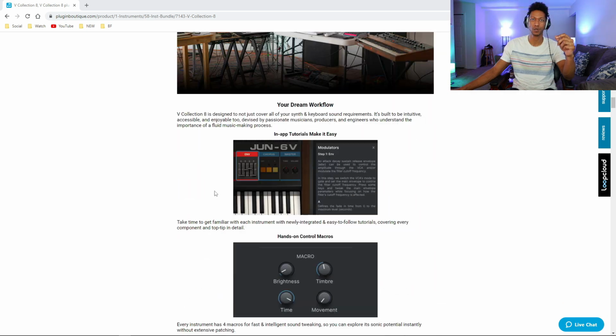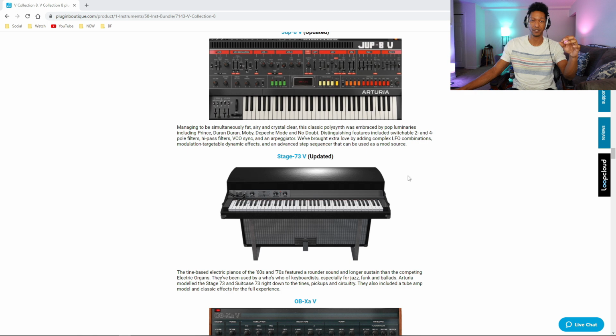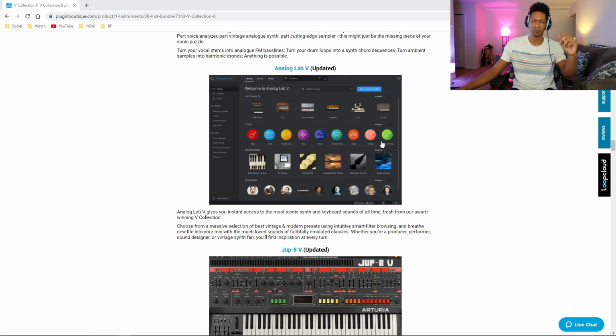It also comes with this program called Analog Lab, and inside of Analog Lab, it's basically a preset player. It's a collection of all the presets from all the individual instruments. There's over 10,000 presets in there, so it's a great way to just get started with high quality sounds without learning how to synthesize and program different sounds.